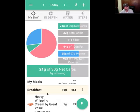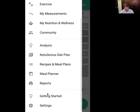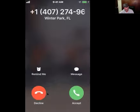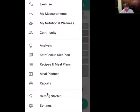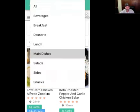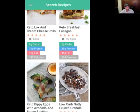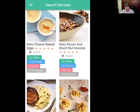Water, steps, okay. Let me go back here to our main index, and I want to show you just an example of some of these recipes and meal plans that you can get. Now, this is also in the premium version of this application. You've got main dishes, hit that arrow bar down, and you can see beverages, breakfast, desserts, lunches, salads, snacks, sides. Let's click on breakfast. And it is going to just start to show you, I'm scrolling through here, some amazing breakfast that you can make here.